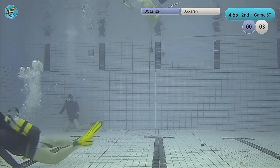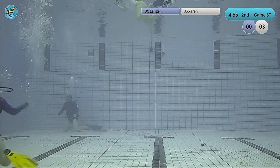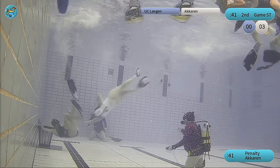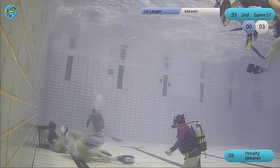Actually like Akkaren, because Akkaren are squids, right? And they look like squids when they swim together. Yes, three. It's really funny. And penalty.